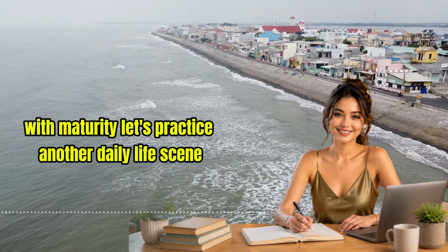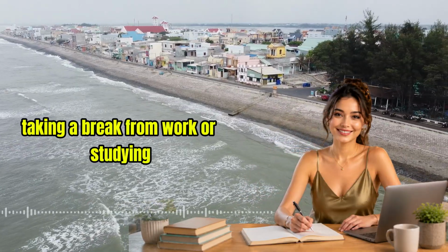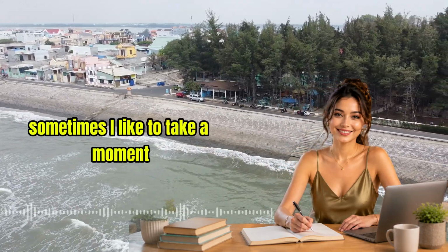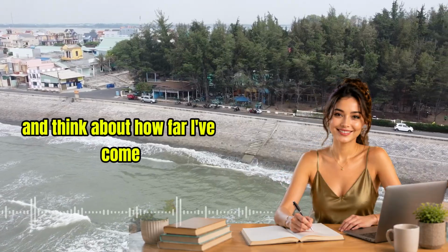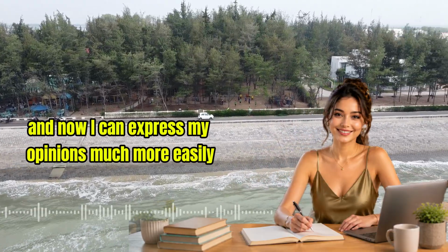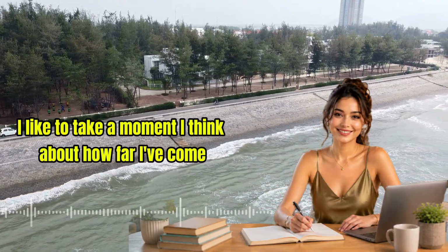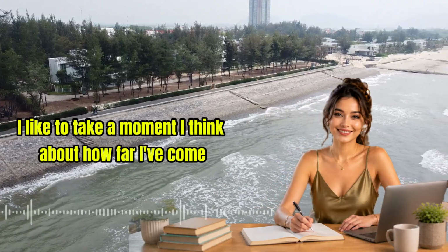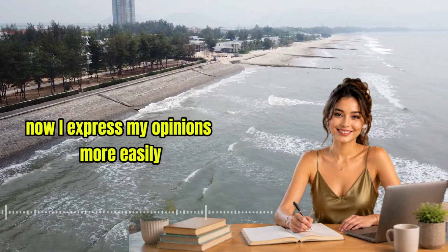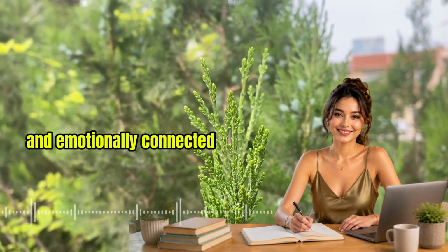Let's practice another daily life scene. You're sitting at your desk, taking a break from work or studying, and you start reflecting on your progress. Listen. "Sometimes I like to take a moment and think about how far I've come. I remember the times when English felt difficult, and now I can express my opinions much more easily." Now shadow it slowly. "I like to take a moment. I think about how far I've come. English felt difficult before. Now I express my opinions more easily." This reflective style helps you sound more expressive and emotionally connected.